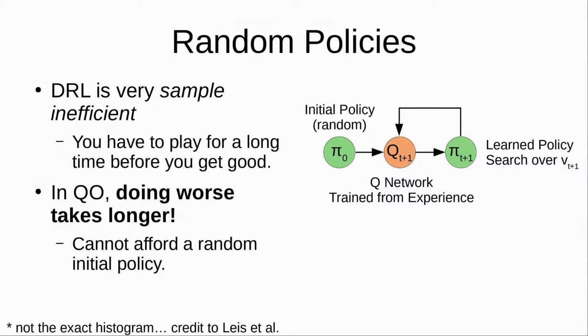One of the problems with value iteration is a little surprising and is very different from other deep reinforcement learning problems. Deep reinforcement learning is very sample inefficient. What sample inefficiency means is that you have to run the network, you have to play the game for a very, very long time before you get good at playing the game. The problem is if you're bad at query optimization, you're not going to be able to execute as many queries in the same amount of time because doing worse takes longer.